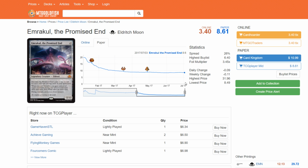In fact, it is at its lowest price ever, at or around $8.61. Right now, it's the lowest price, $8.50. You can find copies on TCG Player and eBay for Emrakul specifically for even less, because standard players are still trying to unload them. And again, the best place to get an Emrakul from is a standard player, as they'll automatically just assume it is banned.